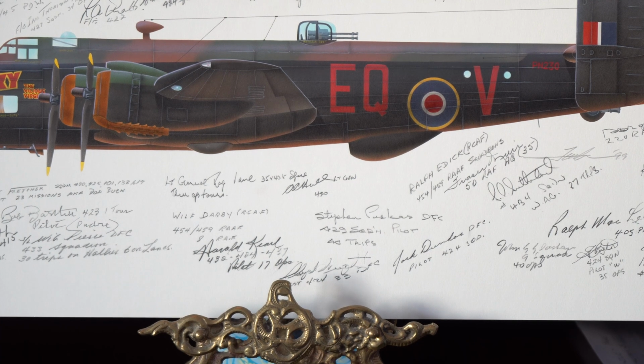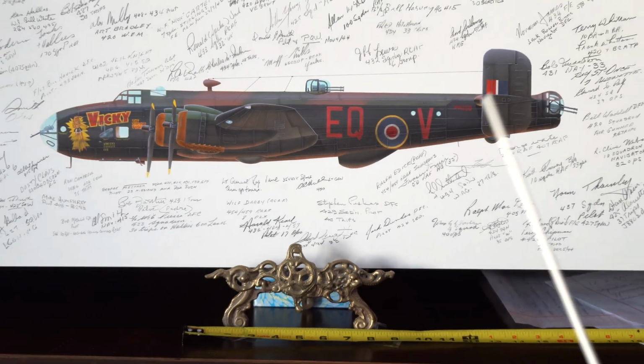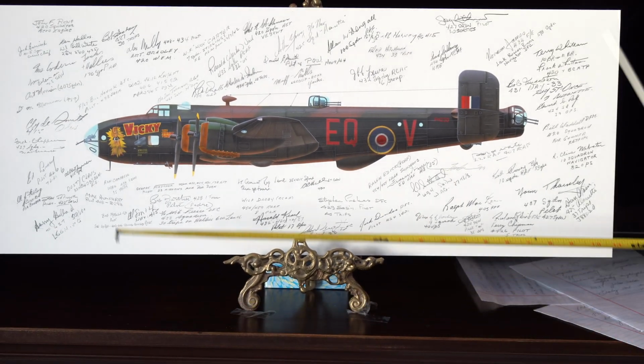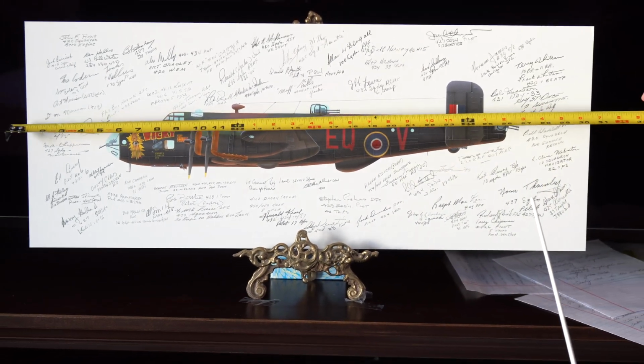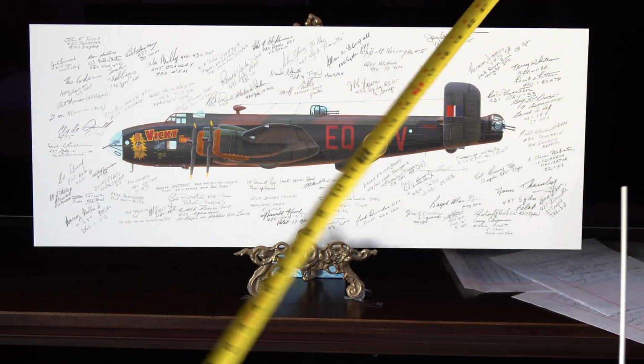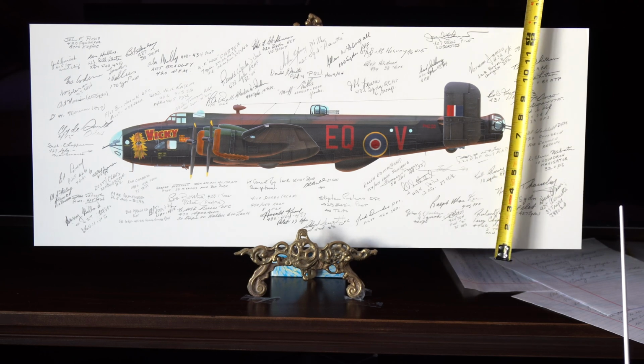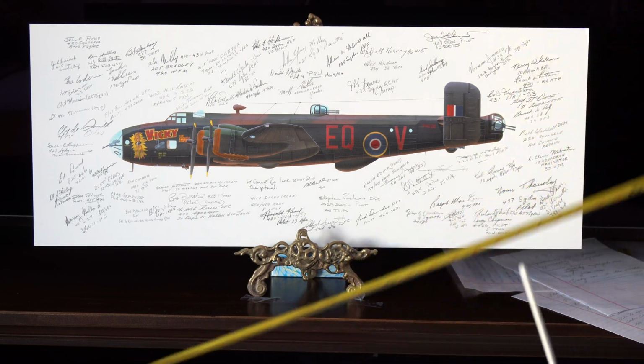Let's take a look at the piece. First of all, how big is it? Let's measure that off. I've got a kind of a rude way of doing that in a tape measure, but I think the viewer can see that the piece is roughly 30 inches in width and roughly almost 12 inches in height. So a nice size.